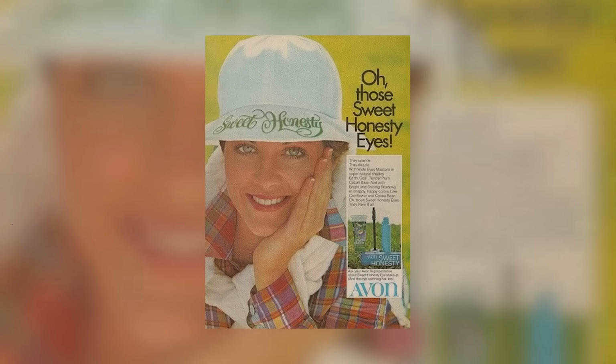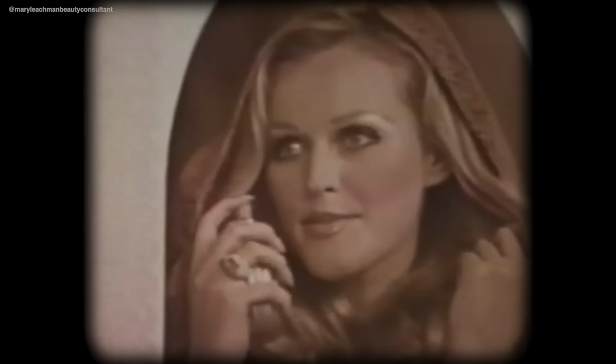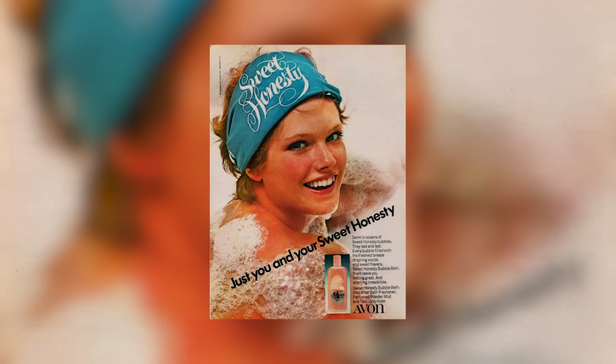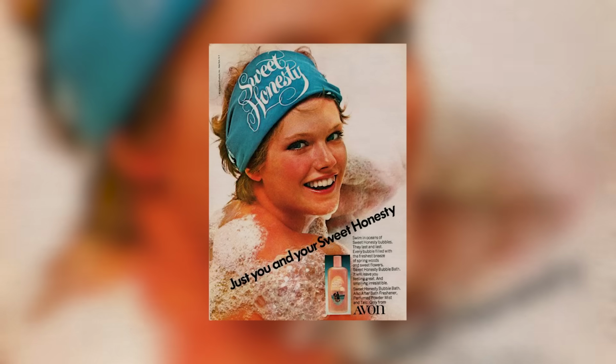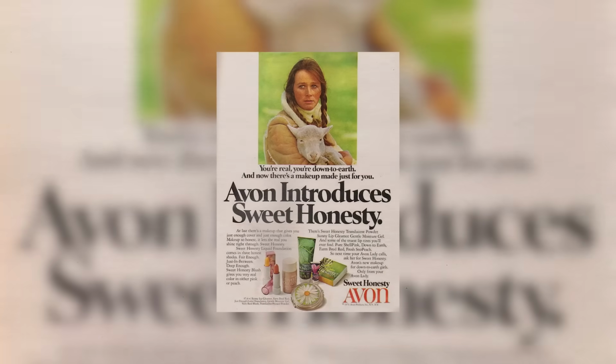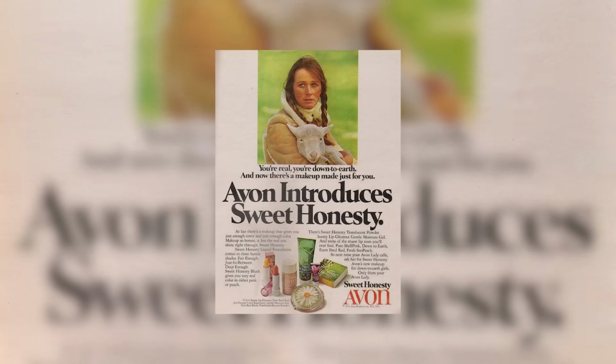Sweet Honesty was the scent of teenage innocence in the 70s. It came out in 1973, and if you were a young woman back then or had a sister who was, you definitely remember that soft, floral, powdery smell. Now at first, people rolled their eyes at it. It was seen as the starter perfume, something too sweet, too basic, too innocent. But let me tell you, those same folks who joked about it were the ones spritzing it before school dances.